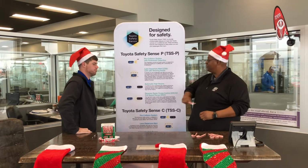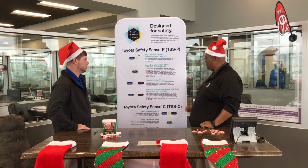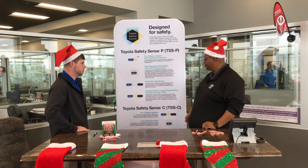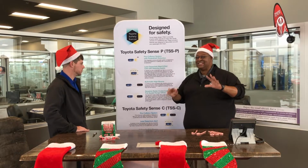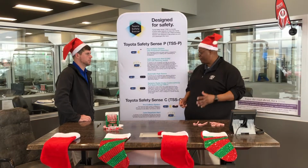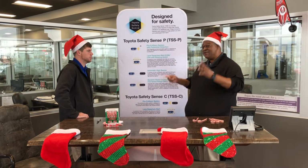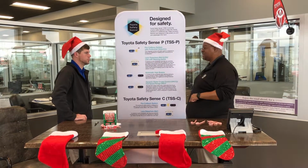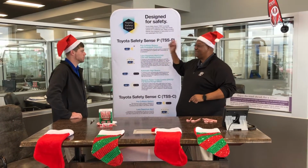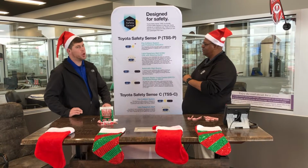And the last feature of Toyota Safety Sense P is dynamic radar cruise control, full speed range dynamic radar cruise control. So this is a high-tech cruise control system where you can actually set your cruise control to 1, 2, or 3 different preset distances from the car in front of you. It's a really awesome feature.